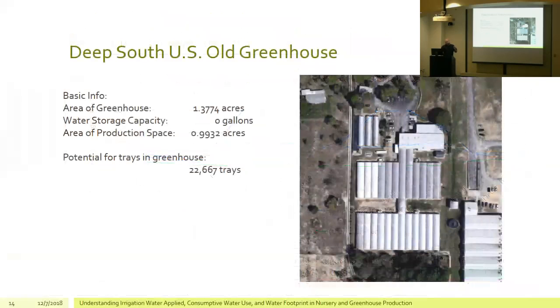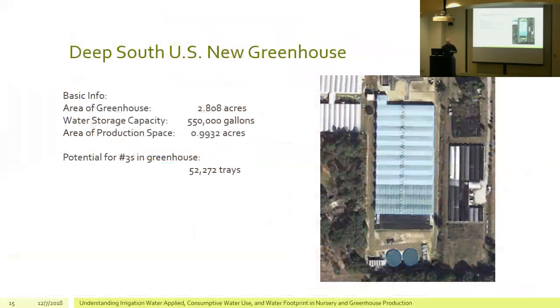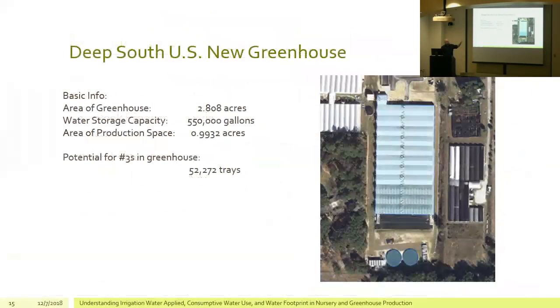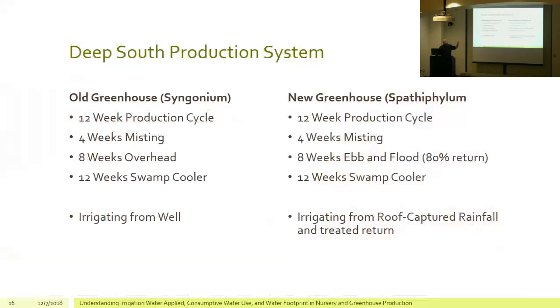The older greenhouse was about 1.5 acres in size, or 1 acre in production space. The newer greenhouse was about 1 acre production space, so they're more efficient with their allocation of bench space and things like that, so they can grow plants. And it's overall larger. In this newer greenhouse, they capture rainfall. The old greenhouse is essentially they irrigate out of a well, they apply overhead, and that's it. They get one bite of the apple.